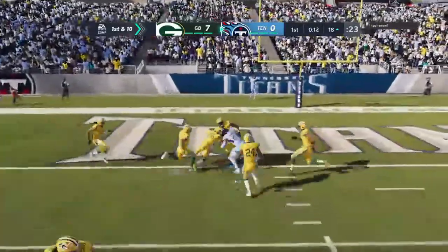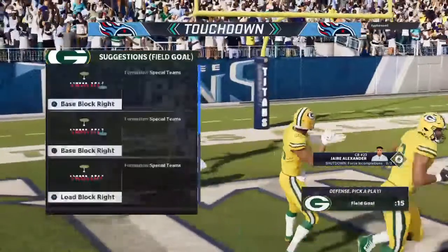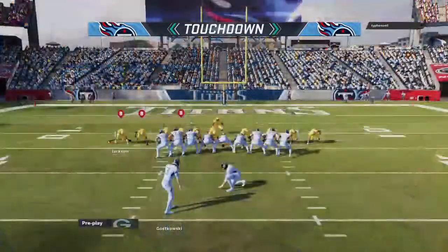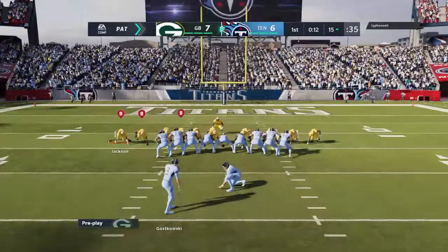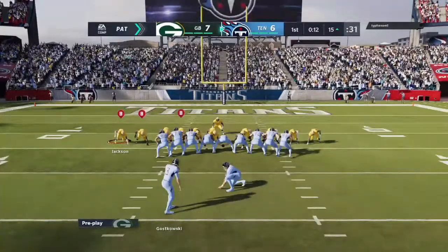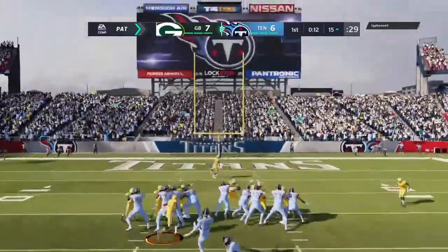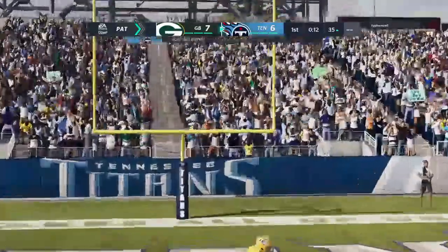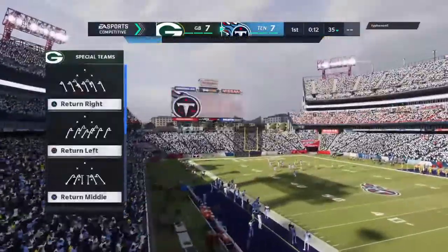This will be caught just inside the 10. And into the end zone for a Tennessee touchdown. An 18-yard touchdown grab. And the Titans are an extra point away from tying this thing up. It's up and good. So these teams match touchdowns here in the first quarter, and we're tied 7-7.